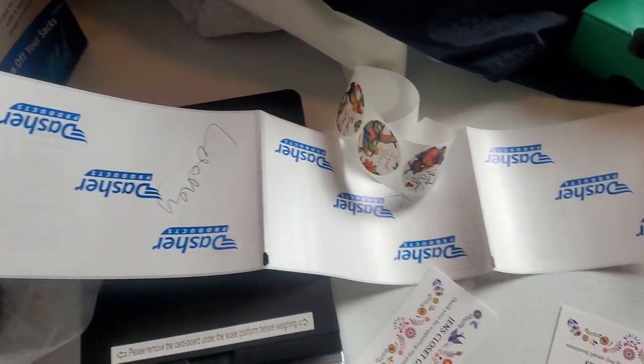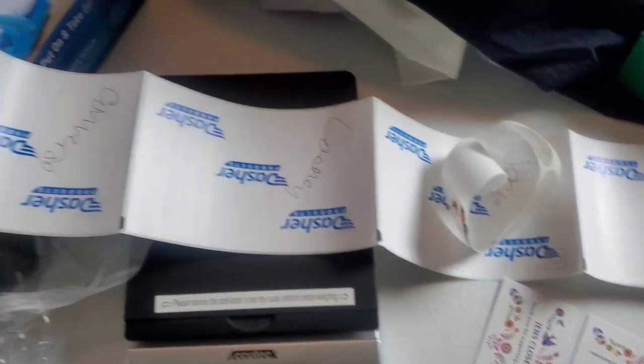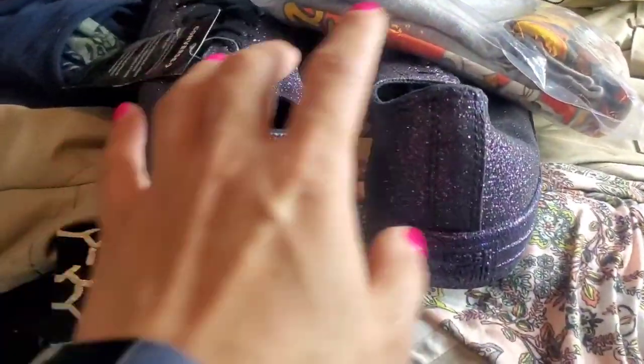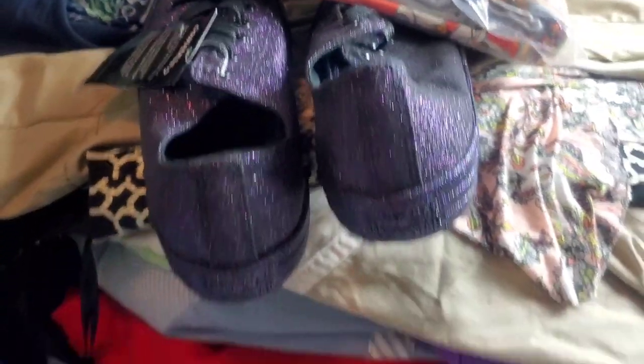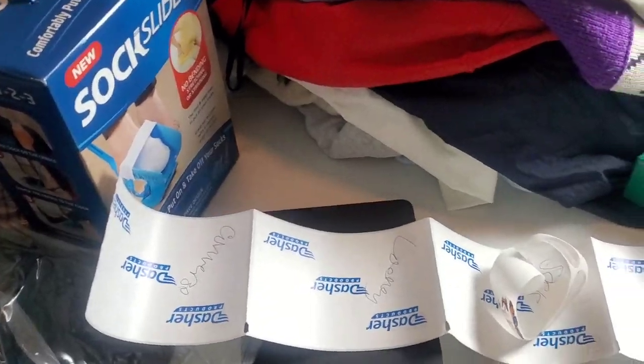Alright, I printed out my labels. I have them here. These are my cards. I just put a little sticker on the item, so I'm going to package these up. The shoes I will put in a bag, and then they'll go in a box because it's Poshmark, so I don't have to worry about the weight. And then I'll show you guys when I'm finished.